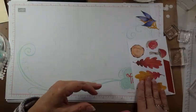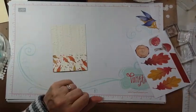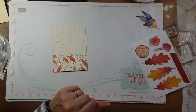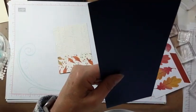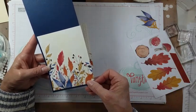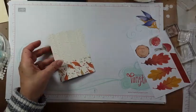All right, and let's see, what else do I have here? Let's play with this one. This one, let's put that on. I've got all kinds of bases here. I've got a blueberry bushel, but that doesn't have the blue. This does. This piece does. So we may trim that one down and put that on the blueberry bushel. Okay. Oh, sorry. But we can put this.